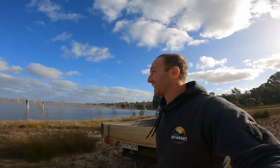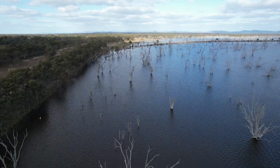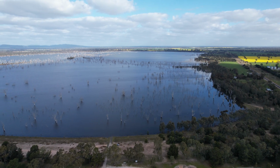Alrighty, so this is Lake Toolondo. Look at all that structure out there for fish. More of a fishing lake than a camping lake. Like many of our videos, we do camping lakes where we just like the weather line, but this one is definitely a fishing lake, and what a beauty.